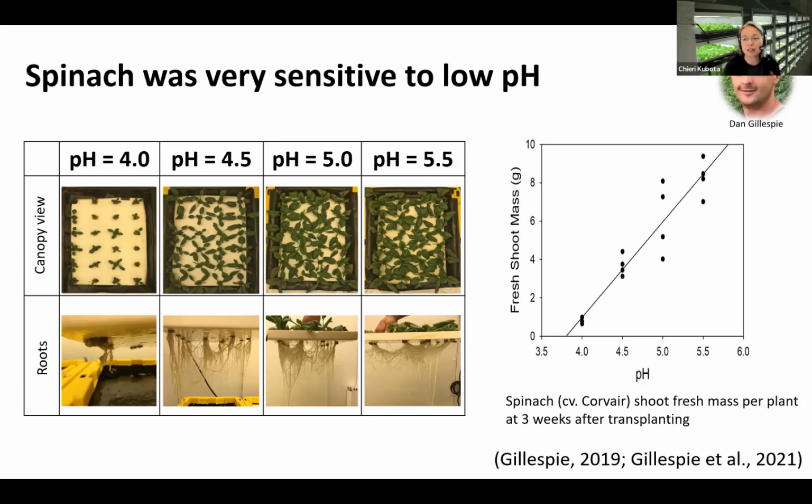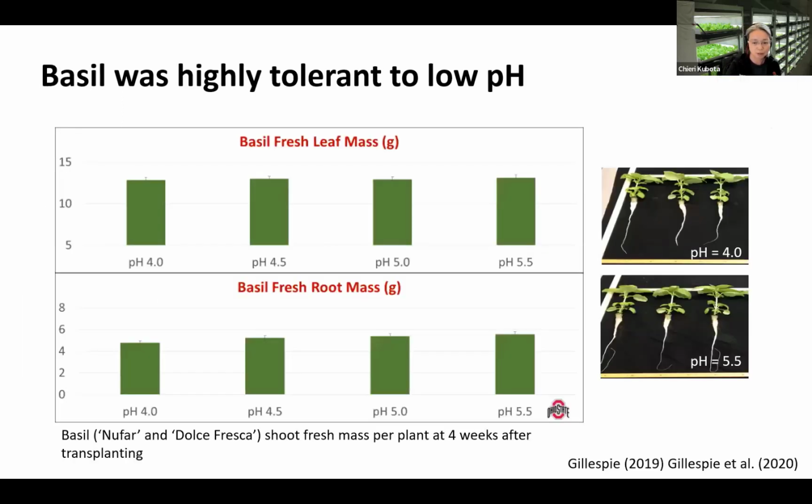We tested everything in the DWC system because it's easy to manage pH because of the volume of the nutrient solution. So that's why we did everything in DWC, a liquid-based production system.